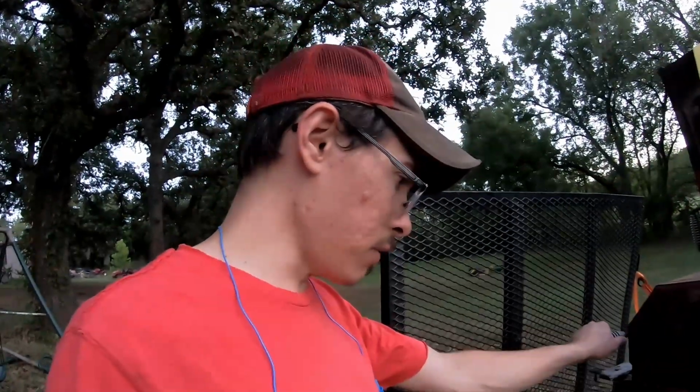In reality, this is a piece of scrap metal, and that's why I picked it up with the intention of scrapping it. So I'll just throw it in my scrap pile and maybe make a few bucks off of it that way. All right, enough talk. It's getting dark. Let's get all this stuff unloaded. It's backhoe time.